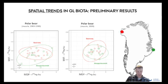And as you can see here, we see near similar MDF and MIF signatures for Karnak and Ecoscience in the northwest and in the east. So the data does not indicate any spatial differences in mercury source characteristics between these sites and regions, which seem to be consistent with time.